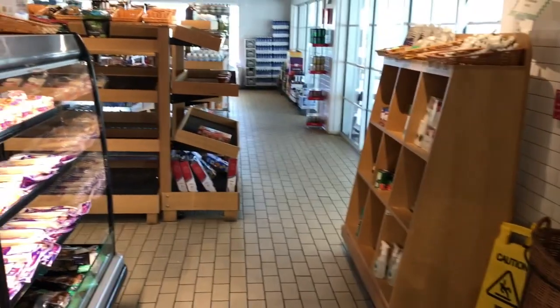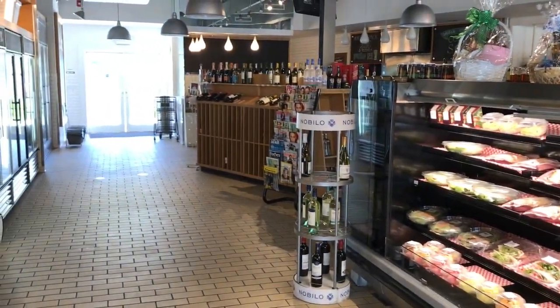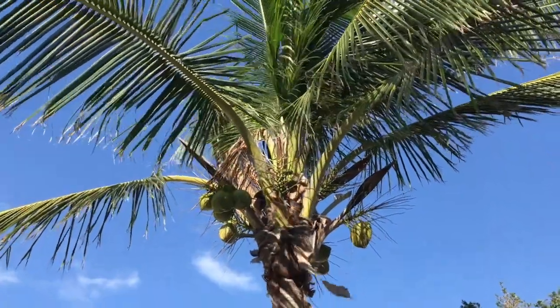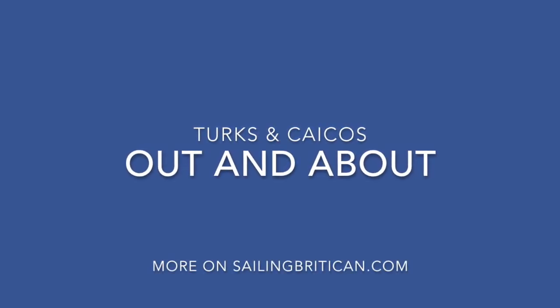Across from the hotel, you'll find a mini market that offers beer, wine, ice, soft drinks, sandwiches, salads, excellent coffee, and a small selection of snacks and even some household items. Let's get out of the marina and resort and check out some things to do around Provo Caicos.